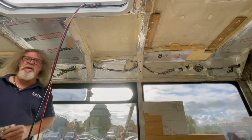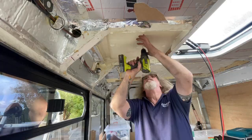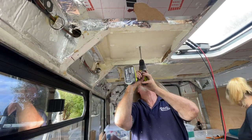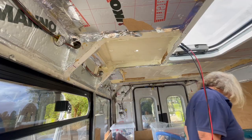So, guess we've got to drill a hole in the roof now. Yeah, right now. Oh my god, right now. From the inside. There we go. We've just made a hole in the ceiling of the bus. Not sure if we should be proud about that, but needs must.